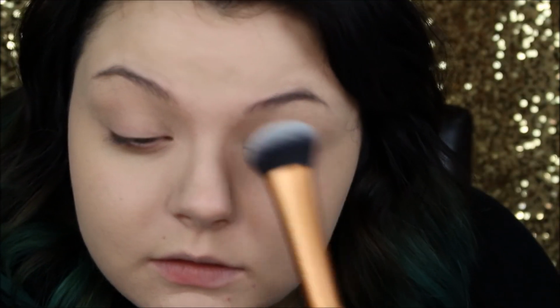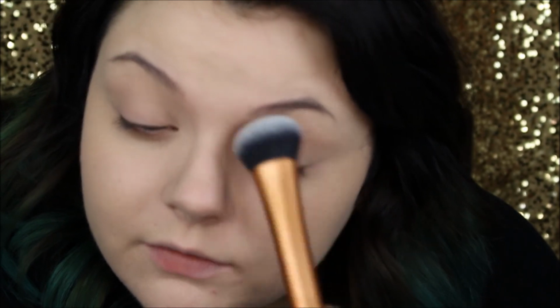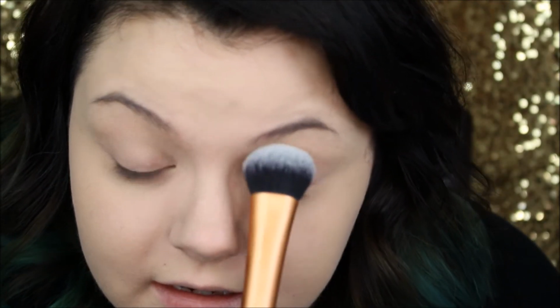And this will really help if you have oily eyelids. Setting anything liquid with a powder helps to set it and make it last longer. Typically, I just use MAC Mineralized Skin Finish in the shade Light.